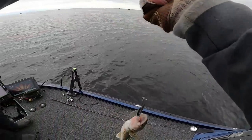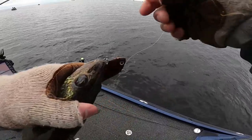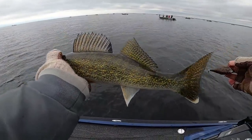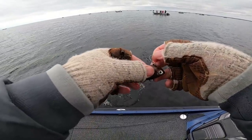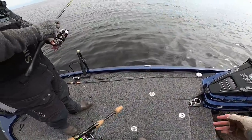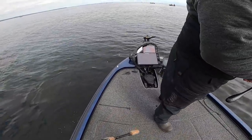There we go, boys. Another gorgeous spring walleye. Can't complain. Hey, buddy. Hey, you been a good boy. He's sleeping. He's sleeping. He's a good boy.